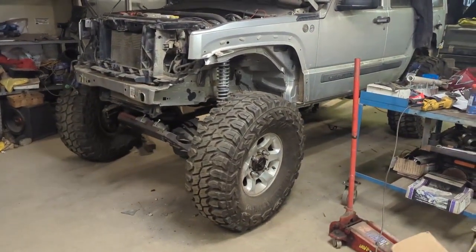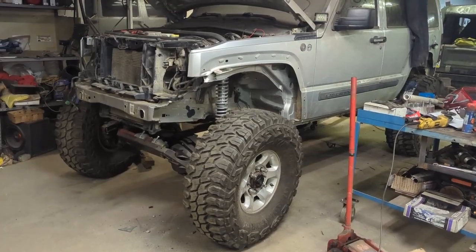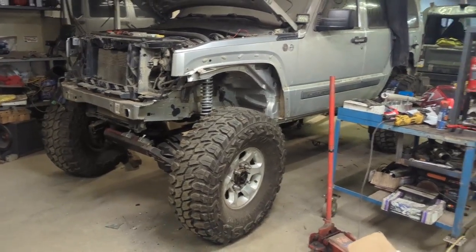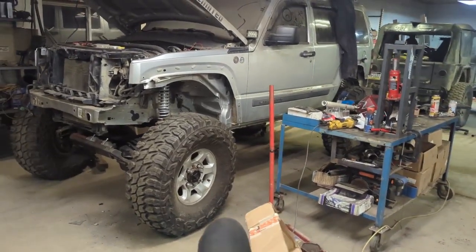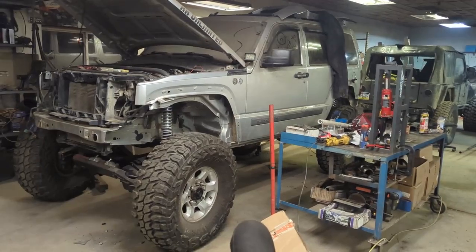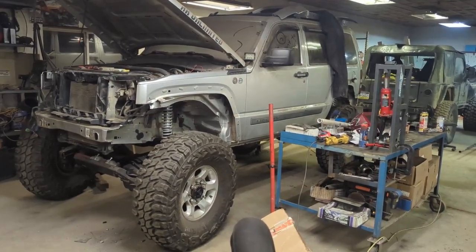I know it's not in there at the moment, but we have test fit the headlight and the grill, and we are going to be able to maintain that, which was a big key here. We wanted this still to look like a Liberty, so we're able to maintain the lights in the front. That was a huge win, and we still get a whole bunch of suspension shoved up in there.